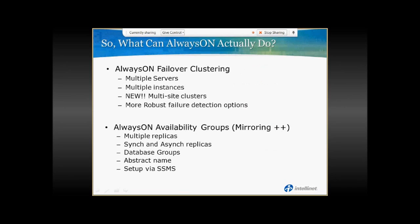So what can this Always On thing really do? Well, here's a brief list of some of the pieces that you get with each. With failover clustering, we have multiple servers, just like we've always had, and multiple instances. A new feature in failover clustering is the ability to do multi-site clusters. Up until now, you've had to do a VLAN or virtual LAN so that all elements in the cluster had the same segment of IP addresses. With Windows Server 2008, the underlying clustering technology improved, so that's no longer necessary. With SQL 2012, you get the same capability at the SQL level. We also have some more robust failure detection options.